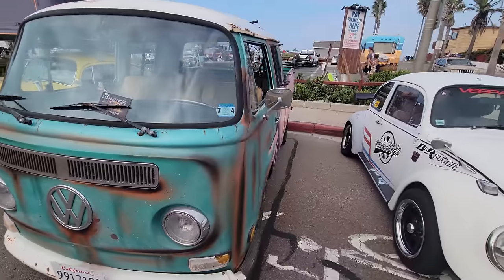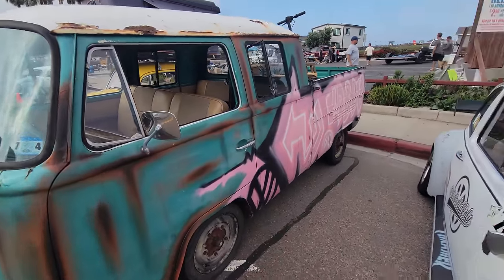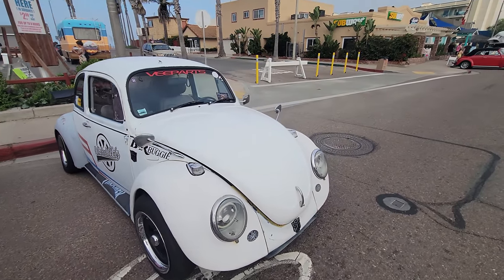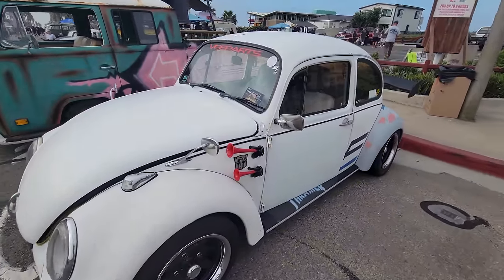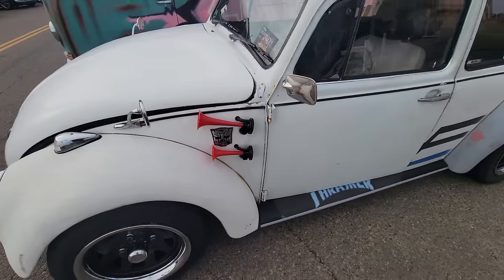Some of the areas get kind of sketchy. With a 6-volt car, you kind of get a little worried. I don't see those taillights until they get right up on you when you're going as slow as you are in that thing. I guess you can put the air horn somewhere, right? Put them on the outside.